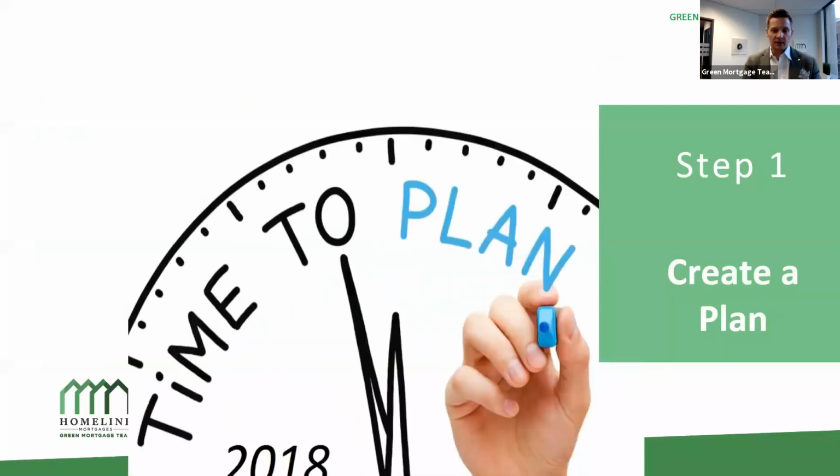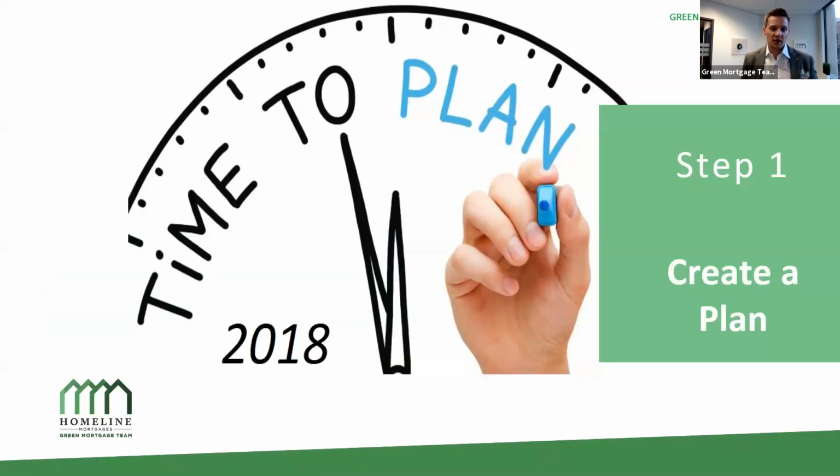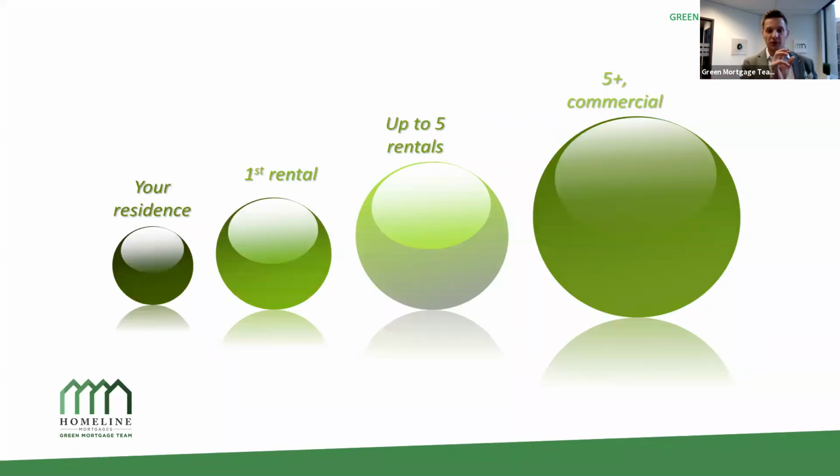So first of all, step number 1, it's very important to create a plan. The number of clients that we talk to that don't have a game plan when they arrive, or don't work with us to create a game plan, it's very important to have one, and ideally to stick with it. The reason for this is that a phrase that I use a lot is begin with the end in mind. It's really important that you understand where you want to end up, because a game plan for, let's say that you're purchasing your residence, that's one specific type of financing that we would be arranging. If we know that you want to buy 1 rental property, then we may set up your residence slightly different. If you want to buy 5 properties, we might set up your residence completely different. And if your intention is to buy 5+ or get into commercial lending, that could be a completely different game plan altogether as well. So understanding where you want to end up is very, very important and very relevant.